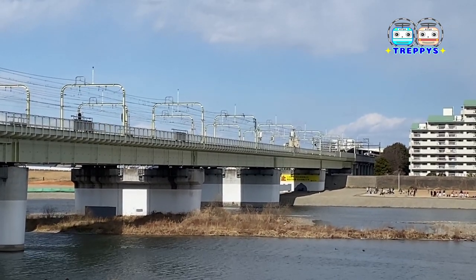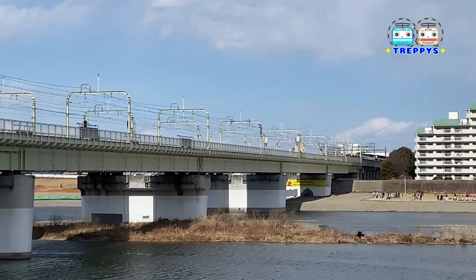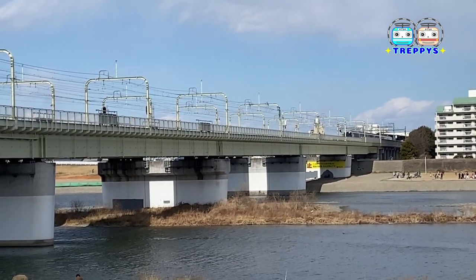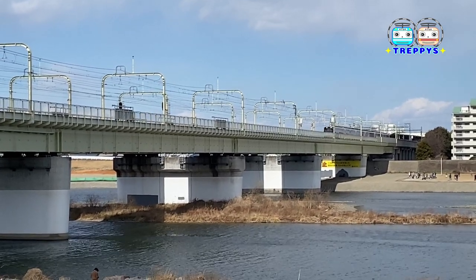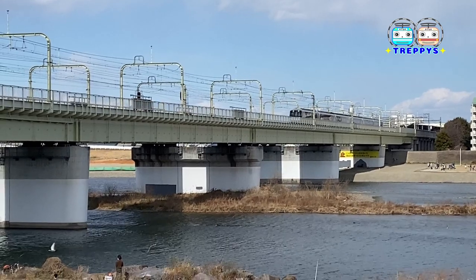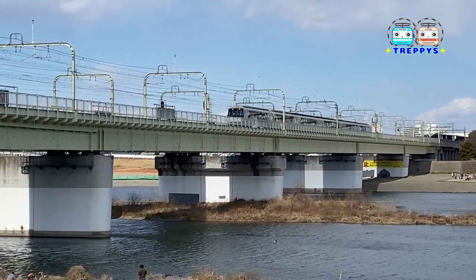We got off at Noborito Station and came to Tamagawa. It only takes about 5 minutes from the station to the river. It's nice to be able to play while watching the trains running by, isn't it? There were people fishing, playing ball, and flying kites in the river. Sounds like fun.